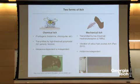On the other hand, we have another form of itch we call mechanical itch. This type of itch is transmitted through low-threshold mechanoreceptors. Here is a human psychophysical study published in 2013. In this study, the researchers used a very tiny metal loop to vibrate the vellus hair close to the chin area. Those vibrations can cause an intense itch sensation. This type of itch is histamine independent, which suggests it is a different form of itch compared to chemical itch.